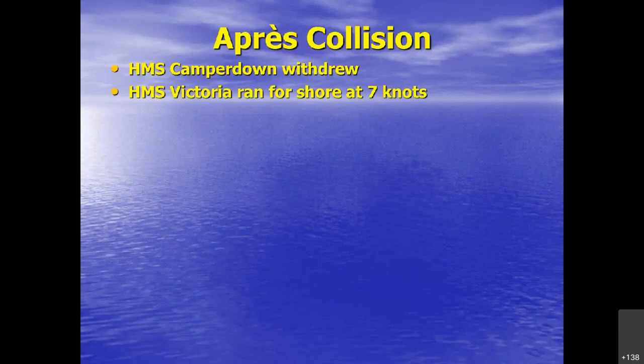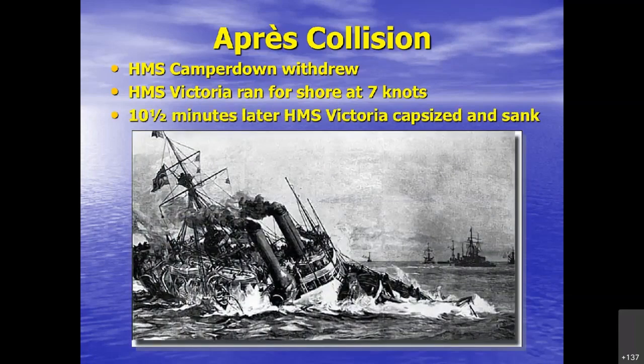The ship's crew tried to get a collision mat over the side to reduce the flow, but by the time they'd got it ready, the bows were already underwater. Victoria was running for shore at 7 knots, hoping that they could beach her. But unfortunately, after 10 and a half minutes, Victoria capsized and rolled over and sank. And that's an artist's illustration of doing just that. And of course, all the water being held in the starboard side would cause that to roll over and capsize.